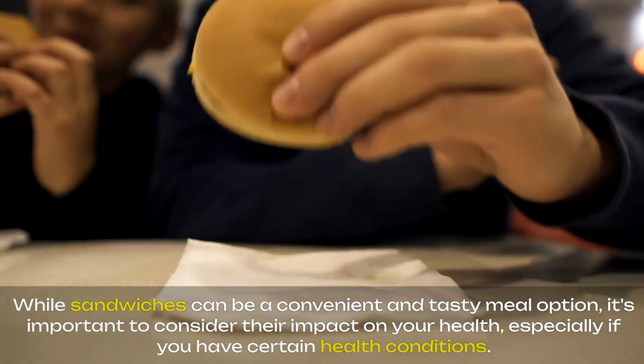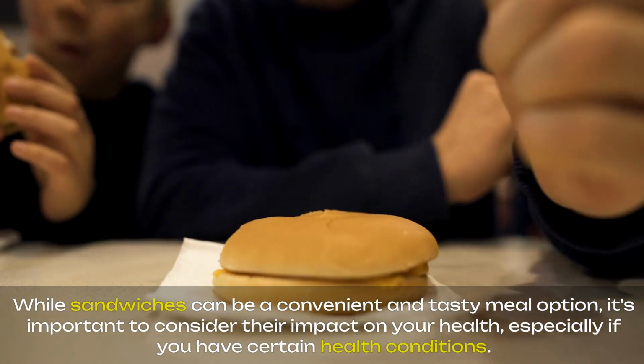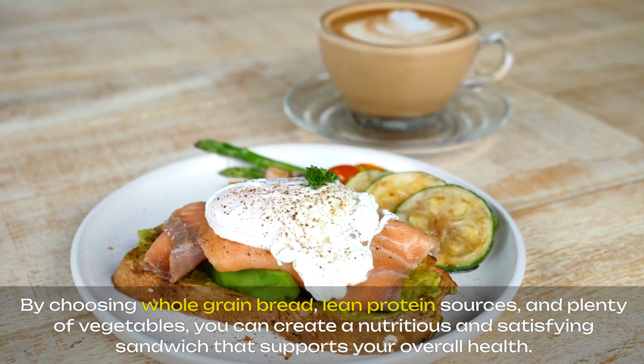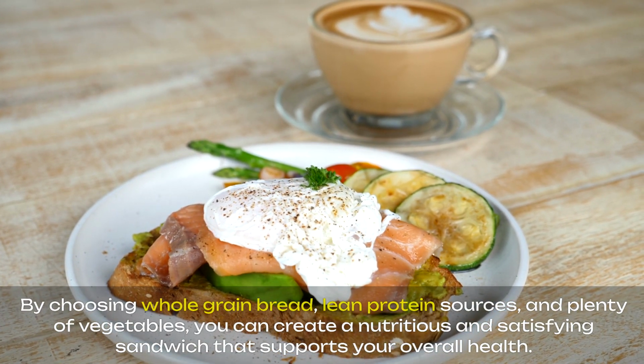Conclusion. While sandwiches can be a convenient and tasty meal option, it's important to consider their impact on your health, especially if you have certain health conditions. By choosing whole grain bread, lean protein sources, and plenty of vegetables, you can create a nutritious and satisfying sandwich that supports your overall health.